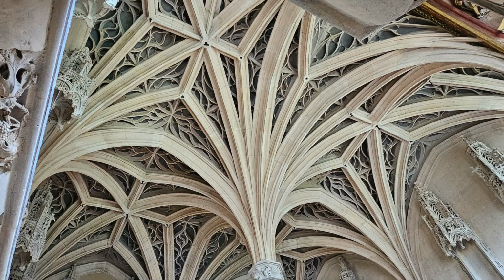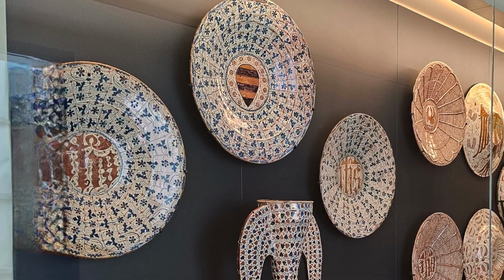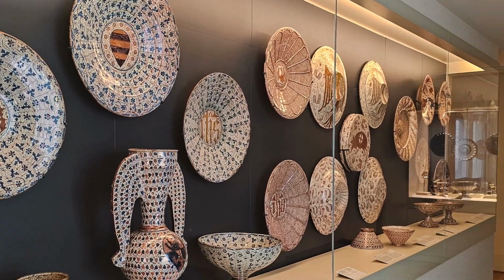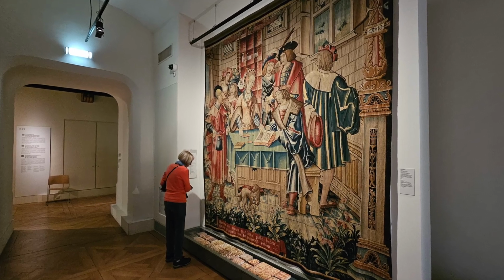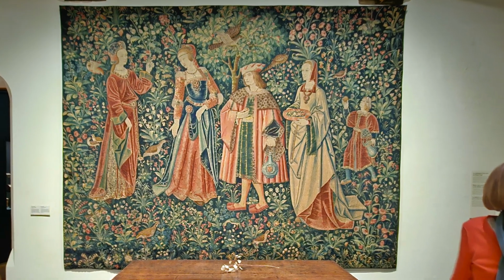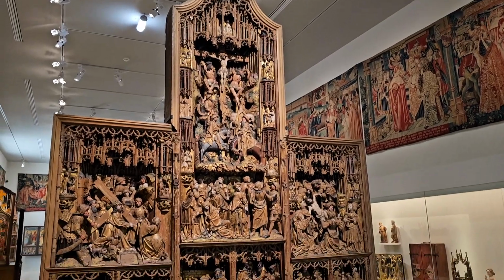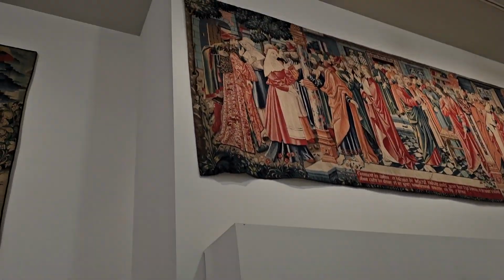Within the museum is an example of a cathedral construction. And a lot of the things are day-to-day utensils. So again, it's not grand in nature, it's very interesting. And tapestries, they really highlight tapestries there. Here's our headboard for our new bed.